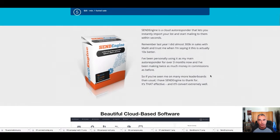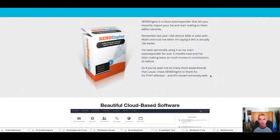Now, I'm happy with AWeber, but I am also interested in having something on the side where I can guarantee that my emails will be open. Well, I'll get people to open them, okay? And this is using a cloud-based autoresponder where you're gonna pay a one-time fee, no monthly fees. So basically, you'll be able to grow your list using this SendEngine, all right?